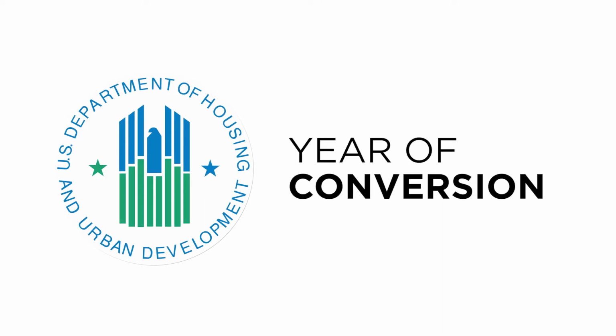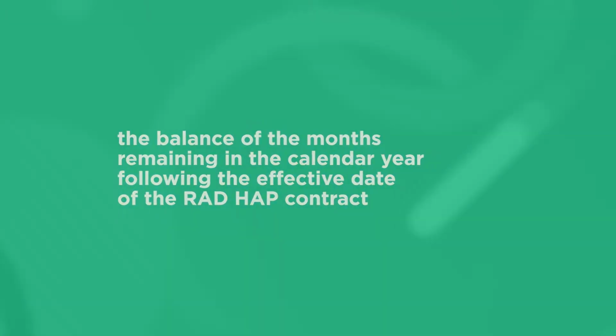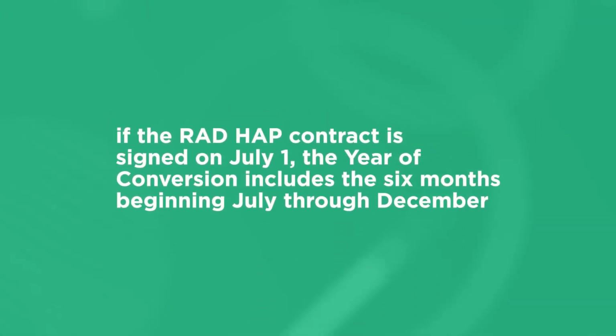Year of conversion. The year of conversion is defined as the balance of the months remaining in the calendar year following the effective date of the RAD-HAP contract. For example, if the RAD-HAP contract is signed on July 1, the year of conversion includes the 6 months beginning July through December.